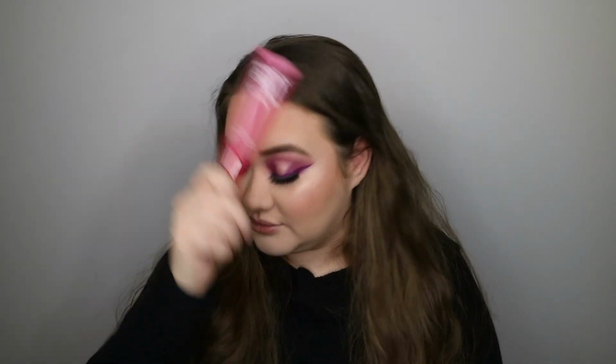Too much like watermelon. Way too much like watermelon. And it's not even like the natural watermelon. It smells like the candy lollipop watermelon, which is not my favorite thing. But if they were able to make this without a scent or with a different scent, amazing. I would probably keep buying this.